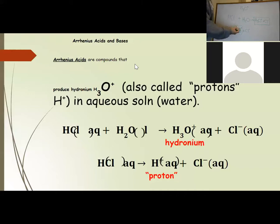And this H plus is what does all the damage. So if you spill a really strong acid onto your skin, it will burn you really badly. It will eat through the layers of the skin. There are also acids that are bone-seeking, so they will quite literally go into your bones and work their way up through them.